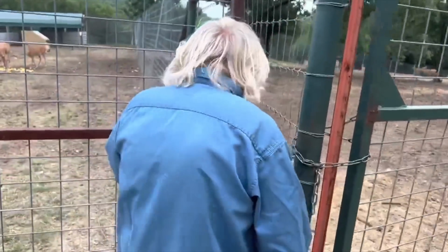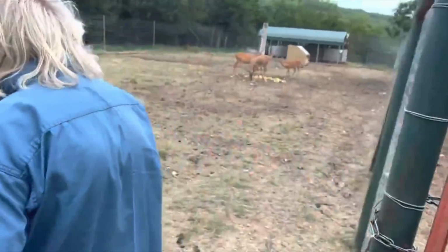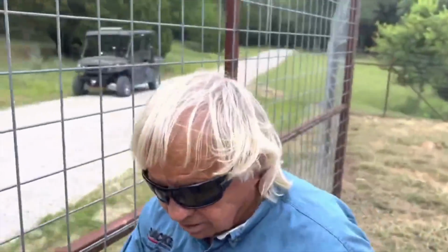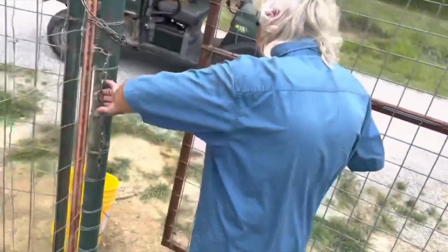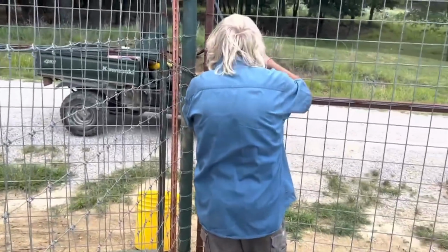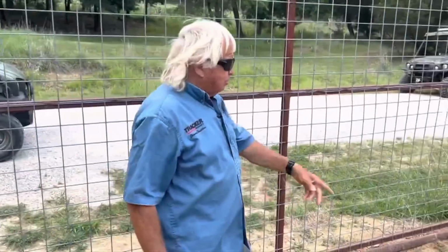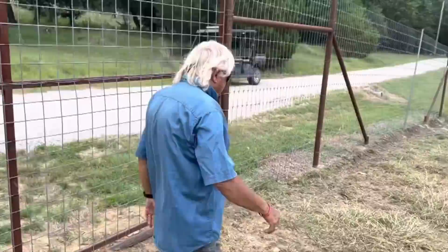Well, it looks like Apache is in here also. We come in here and check at least twice a day this time of the year, especially checking for new babies, and that's what Apache's doing as he's walking. We had a couple yesterday. Like I said, I'm not positive of the count, but I think we're up to 21. We'll find one right off the bat here.